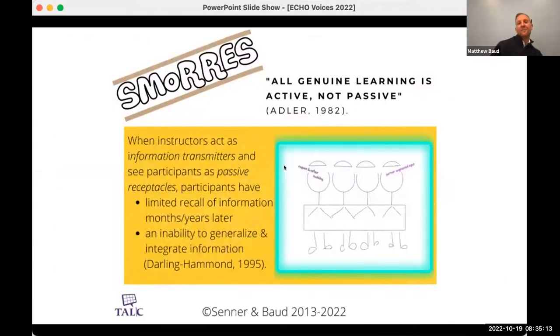Mortimer Adler talks about how all genuine learning is active, not passive. So sometimes when we are those therapists, those educators working with families and we're giving them all this information, we're just kind of feeding it to them. We know our families, or even school staff, whoever you're working with, are going to have limited ability to recall that information. Sometimes it's weeks later. Sometimes it's a week later. You talk to a family, and they're like, oh yeah, I don't know how to do that. They also don't really know how to generalize and actually use it within those, as Jill talked about, normal routine activities.